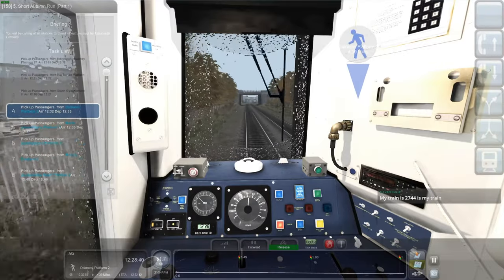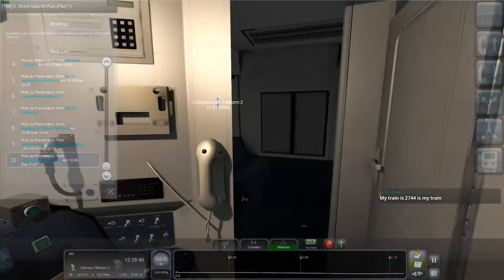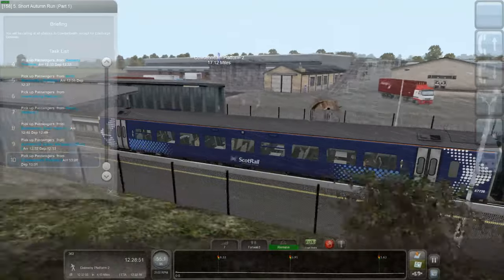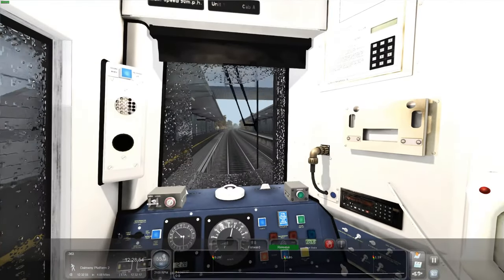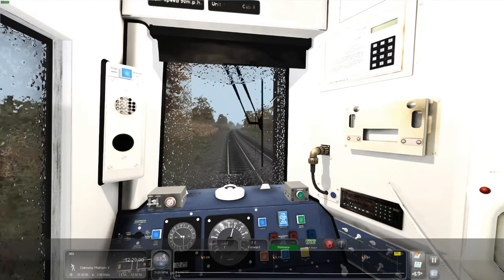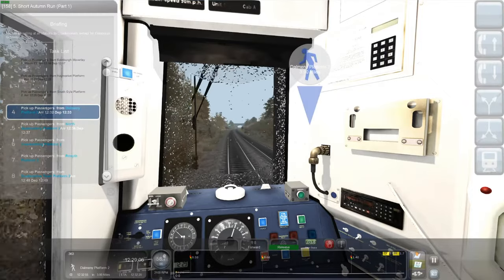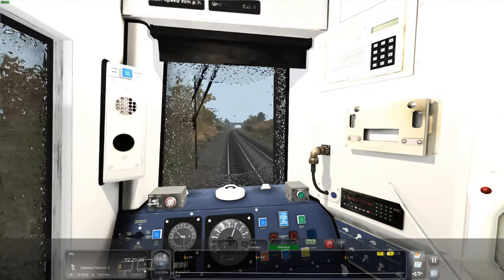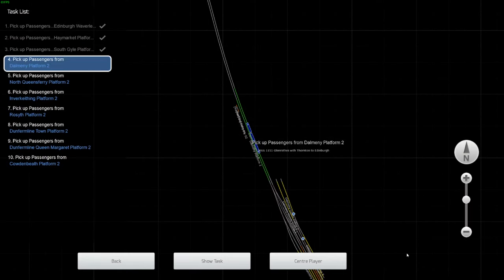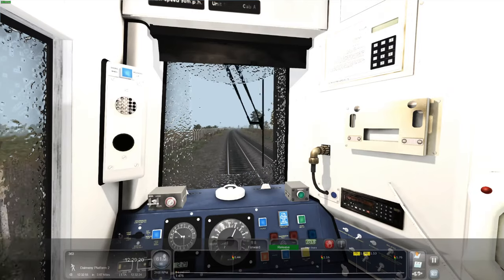Got a lot of stations to go to. That one is how many miles away? Well, it's hard to read. 17 miles away, so not that far actually. Hang on a minute, why didn't we stop at that one? Oh, it's because it's Edinburgh Gateway, right. Okay.